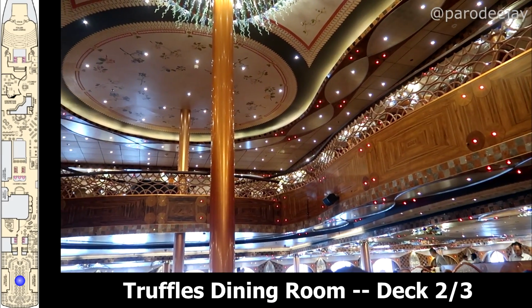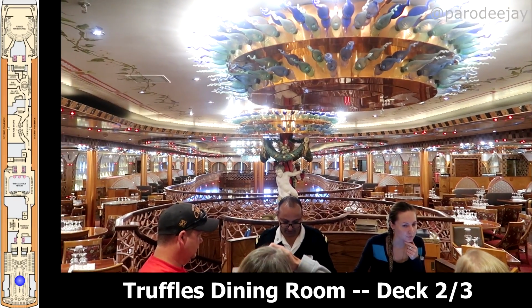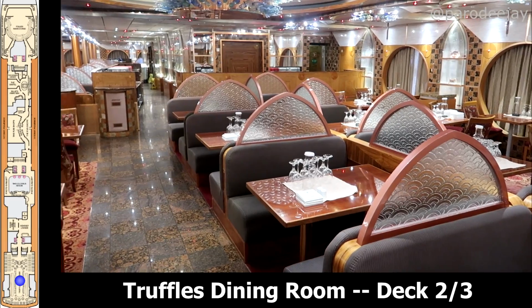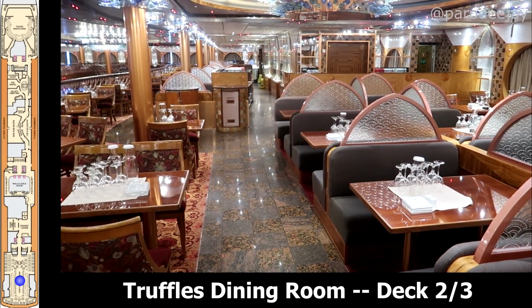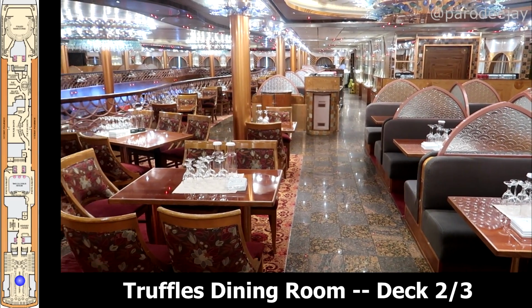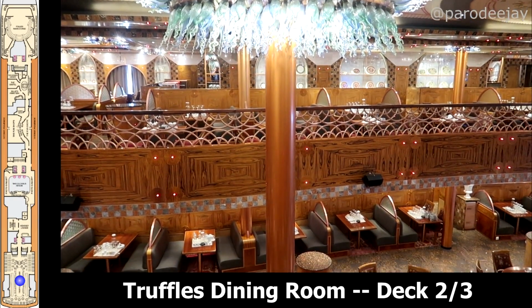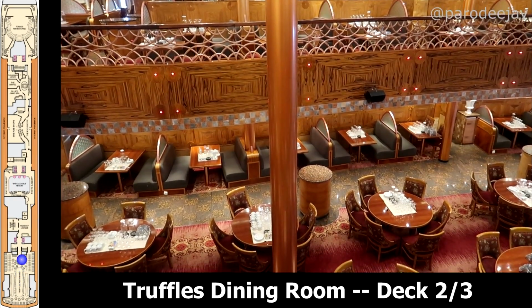But just a few pans around the restaurant, and it was cool to go around and see the different china patterns. And you know, a lot of people say, oh, it's very old dated decor, but we love the classic feel and the personality of these older Carnival ships. One more shot from a cool glass chandelier looking down from Deck 3 to Deck 2.